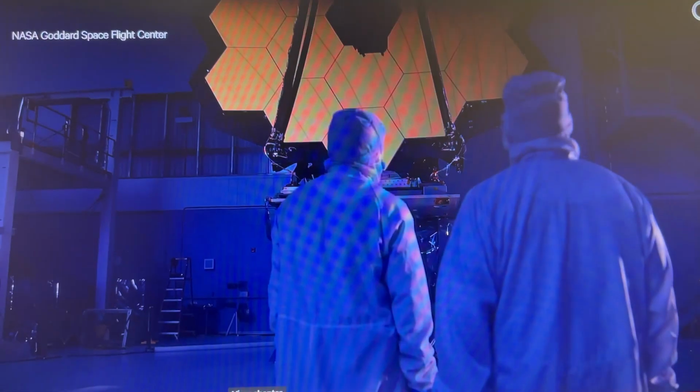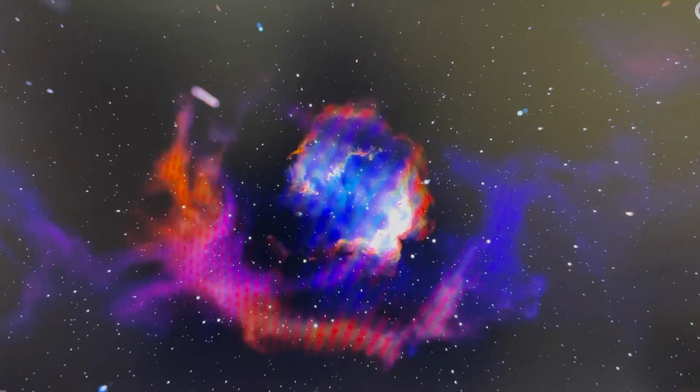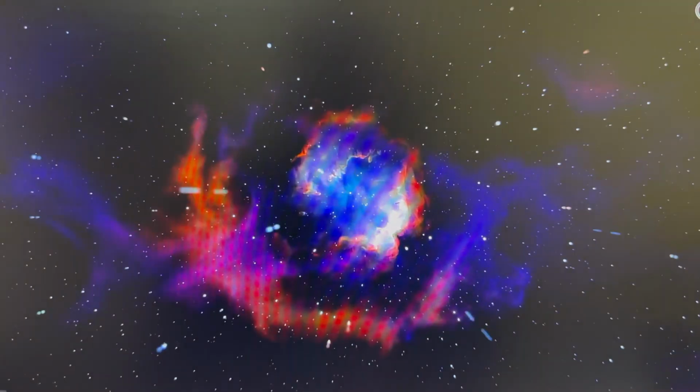Together, and you ask the question 5-10 years later, what was the main discovery that this telescope made? Nobody could predict it. I can talk to you about all the kind of stuff we think we're going to be doing, but you know what? We don't know. And that's the most exciting part.